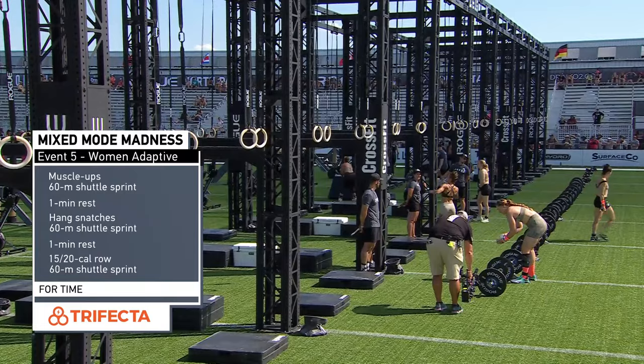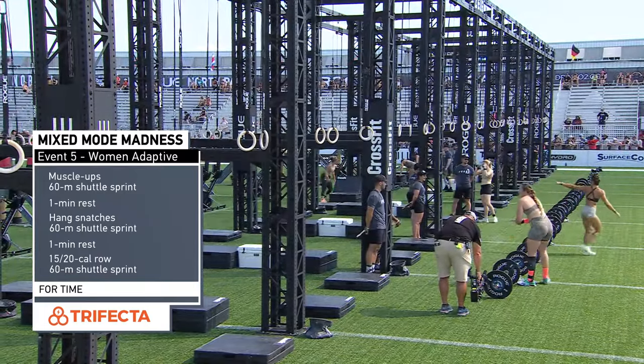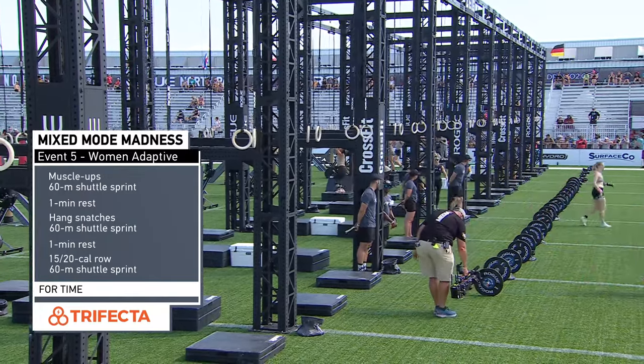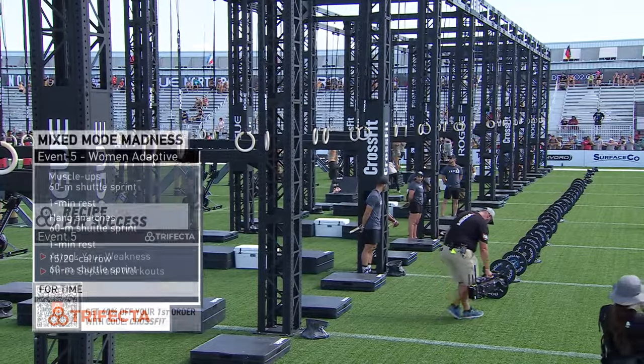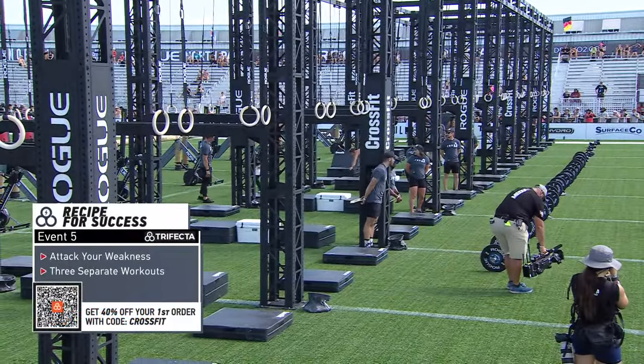After a quick rest, they're going to have a weightlifting movement, all doing snatches or some variation of today, and then finishing up with a high-intensity 15-cal row before sprinting to the other side of the field. So 3-minute segments, 1-minute reset. The quicker you're done, the more rest you get. Tom, what's the recipe for success?